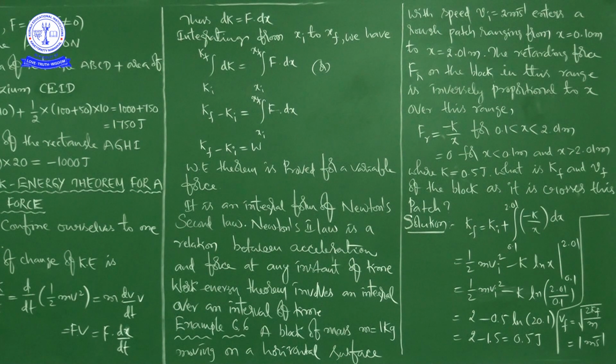So here what I am saying is, it gives the complete dynamical information of Newton's second law. It is an integral form of Newton's second law, right? Newton's second law is a relation between acceleration and force at any instant of time. That's already known. Next, the work energy theorem involves an integral over an interval of time.